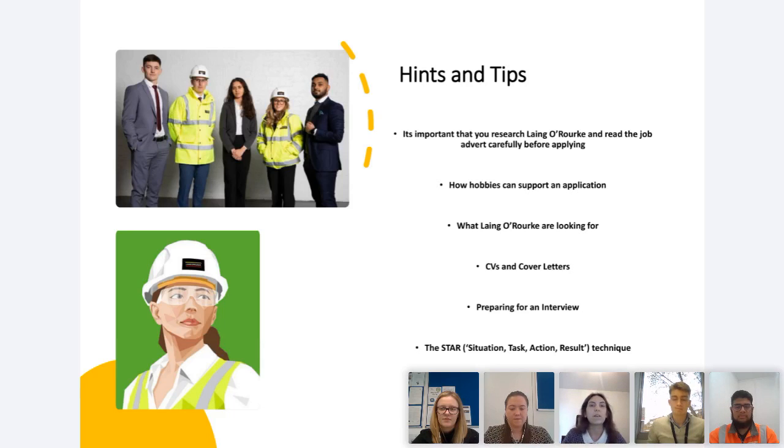Another important thing to remember throughout your application process is how hobbies can support your application. At this stage in your career, you might not have very much directly applicable experience. So this is where hobbies can be a really good way to demonstrate your passions and work ethics, and they can make your application really memorable. So things like team sports, your D of E, drama groups, instrument playing, any of this can be a really great thing to include on your CV, on your cover letter, and especially in your interview, whether that be your video interview or your in-person interview. You can bring them up when answering questions.